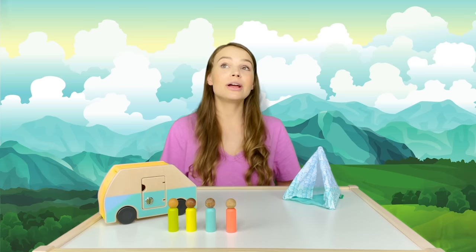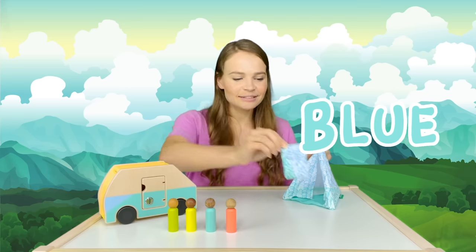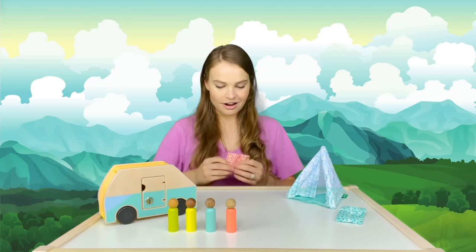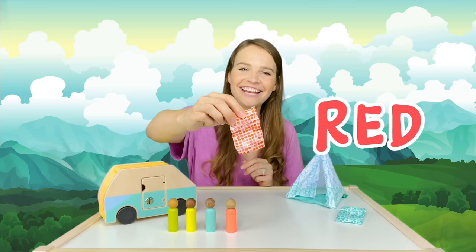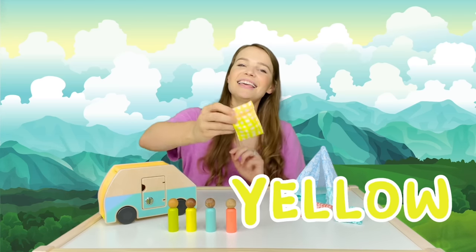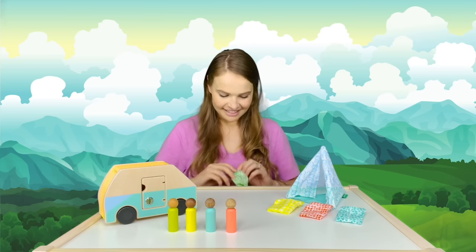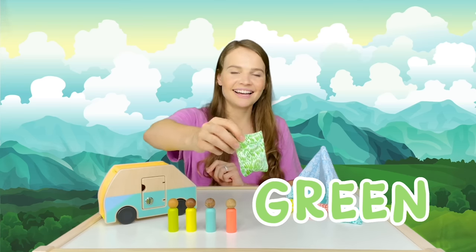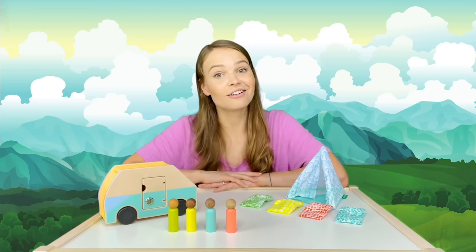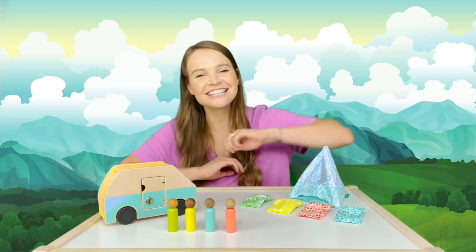Next, they want to set up their sleeping bags. We've got one blue one. We'll put it right here. A red one. We'll put it right here. A yellow sleeping bag. We'll set it right there. And a green one. And we'll set it right here. All right, they're all ready for their camping out in their tent with their sleeping bag.